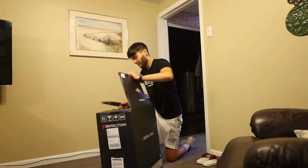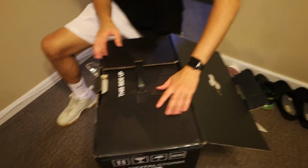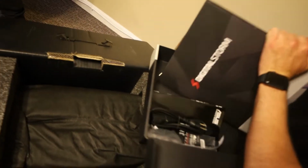Ready? Woo! Hold on, I'm coming. Bad camera work. Only got one leg. How about that hustle right now? So this side up, yep. Hold on, check this out. Yep, hold on, don't go any deeper, crack that open. Accessory box. Oh, is this my documentation? Oh, look at this. Documentation and power cable.